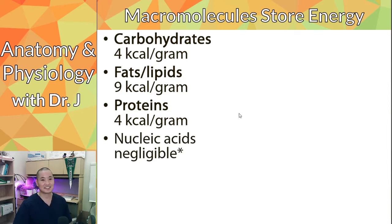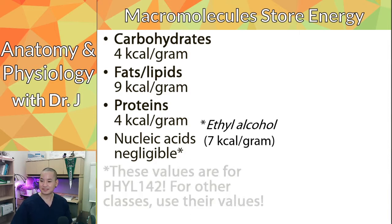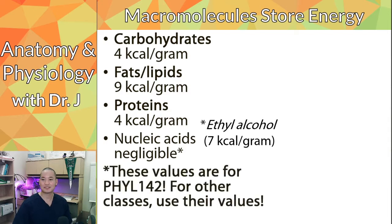Nucleic acids are negligible because, unless you're absolutely starving and don't have any of those other macros in your body, you don't really metabolize nucleic acids into energy. And then I'm putting ethyl alcohol as well, and ethyl alcohol is drinking alcohol. So it does have calories, it does have energy per gram. And these values are for PHYL 1 for 2. I think these are supposed to be consistent with fission, but for other classes, use their values as well.